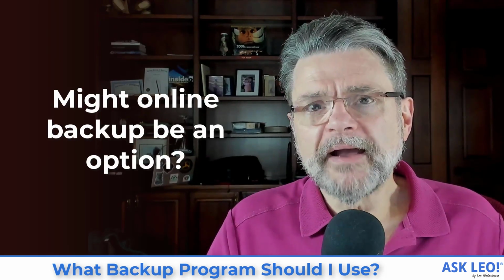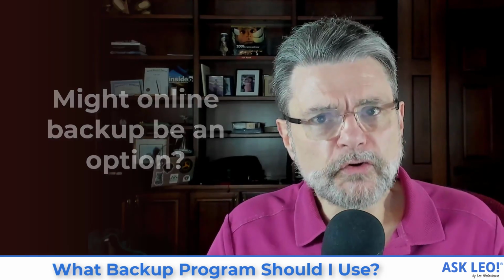Might online backups be an option? There are two approaches to this. One is the previously mentioned OneDrive or Dropbox or Box.com solution, where you simply put your data in a folder and that folder is magically backed up in more or less real time.